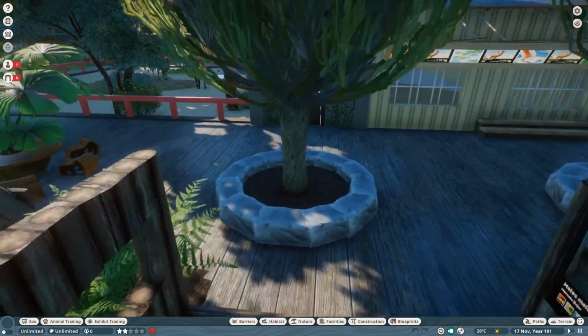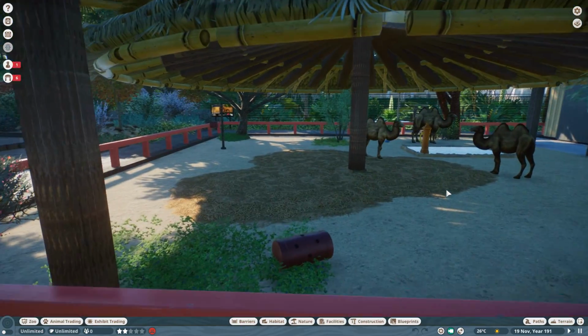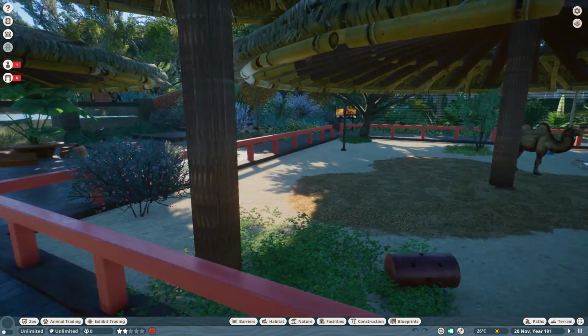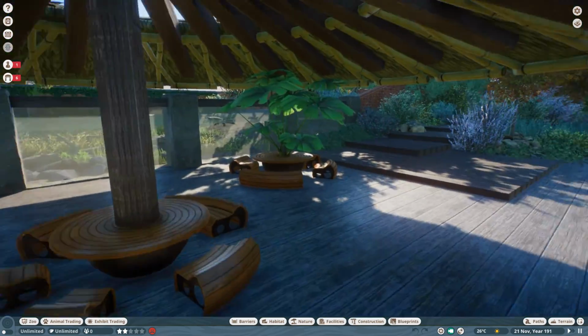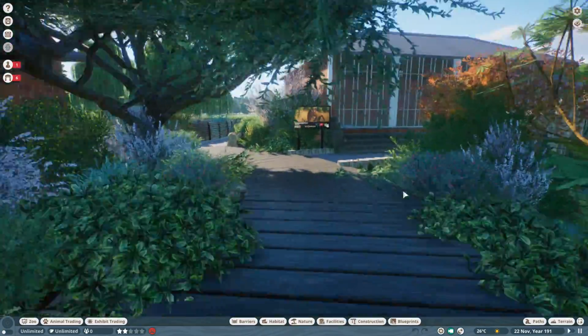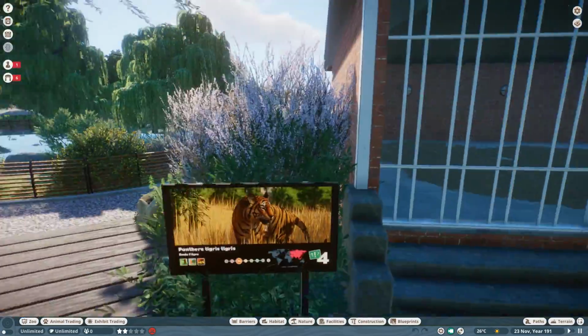So let's keep going down here past our camels. They were in here a long time ago. Just standing around, not doing a lot. That's what camels do. Where should we go? Let's go up the steps, shall we? Past our Bengal tigers. Let's see, have a look. Anyone in? No, they must be out and about.